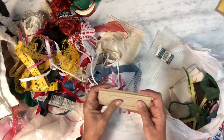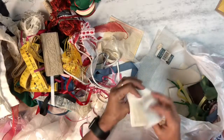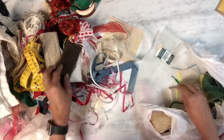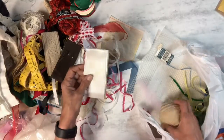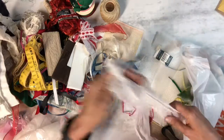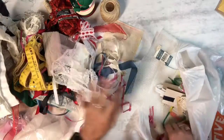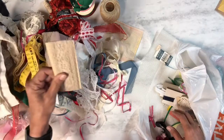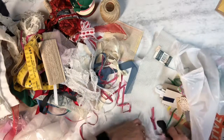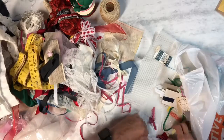And oh, there's some pretty brown lace. Well, tan. Oh my gosh, Mom. Some more white ribbon. Seam binding, or blanket, I think that's blanket binding. Some more crochet thread. Some more pretty lace. That's pretty. Some more of that lace. An empty plastic bottle. I can store something in that. I'm not sure what that was for.